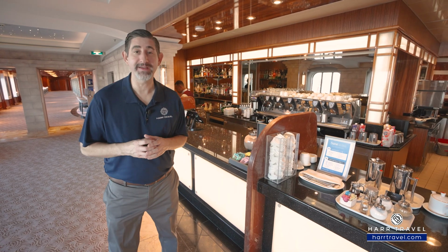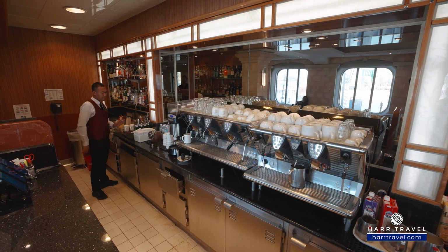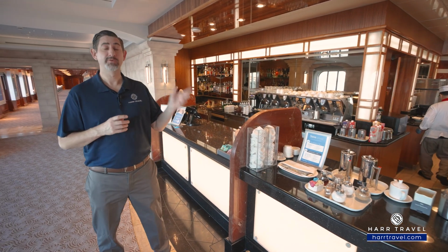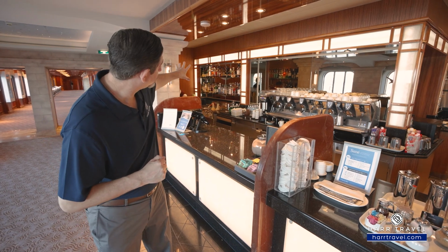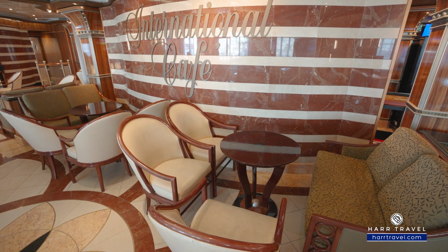Now, the International Café here on board is the coffee shop concept. So you can see they've got the espresso makers. They can make all your favorite drinks, cappuccino, espresso, latte, of course, my all-time favorite, the Americano. They can also have the full bar just behind as well. So you've got quite a bit of seating that wraps all the way around, and then in the front, you're gonna find some food options.